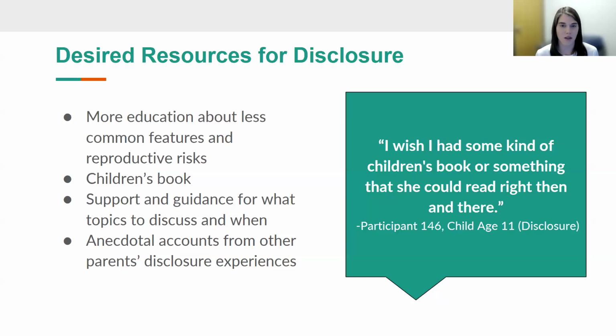So it was really some ideas from this theme that led us to our next part of the project, which Ryan will talk to you about a little bit later, which is, of course, the creation of not only the children's book, but the caregiver resource as well.